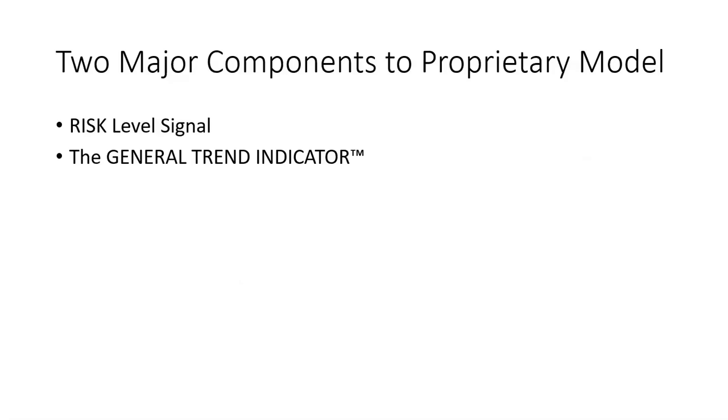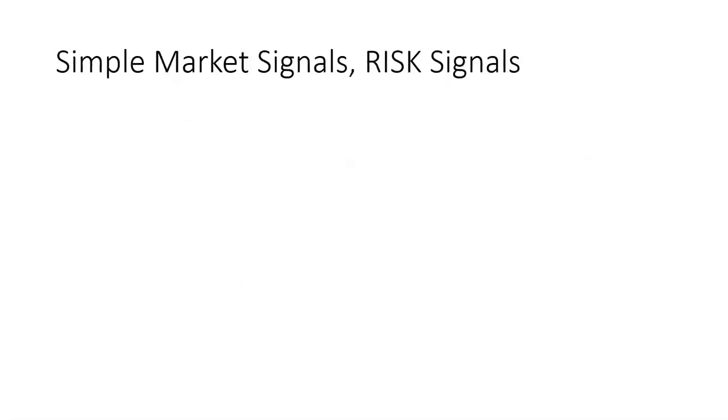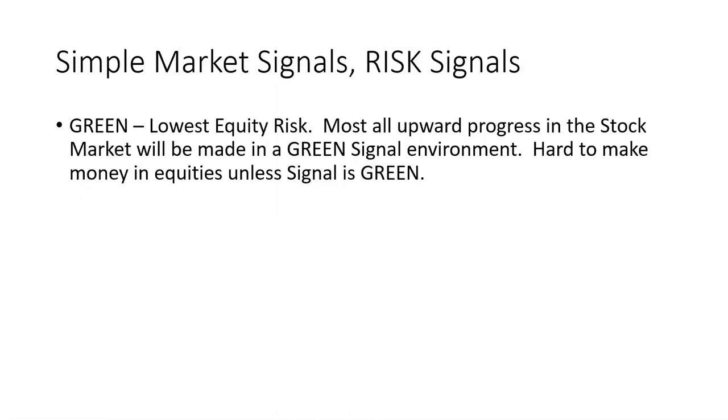There's two major components to the proprietary model. There's a risk level signal and there's the general trend indicator. Let's start off with the risk signals. The risk signals are simply green, yellow, and red. The green signal has the lowest equity risk associated with it.